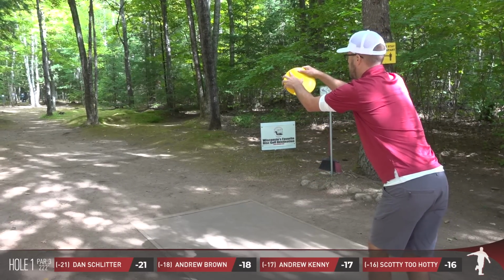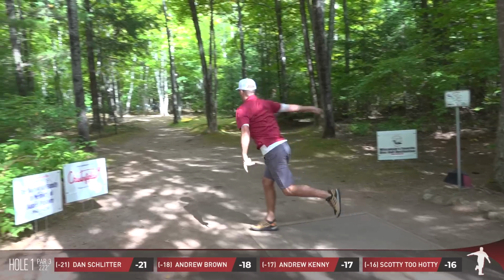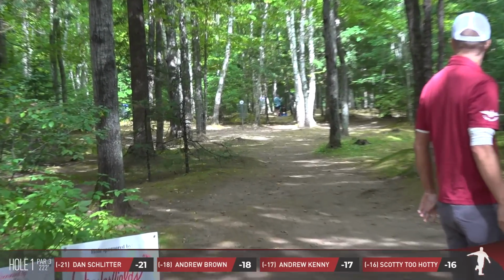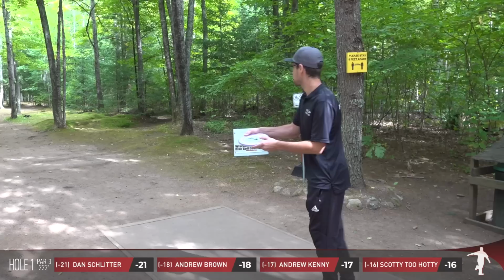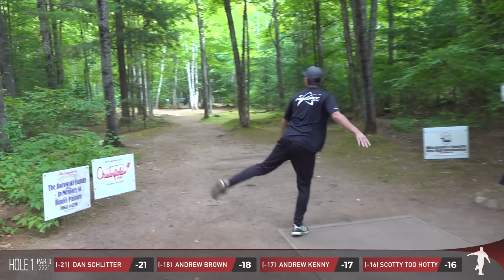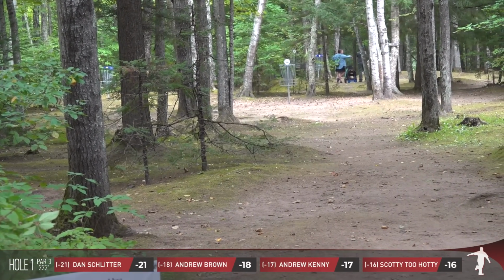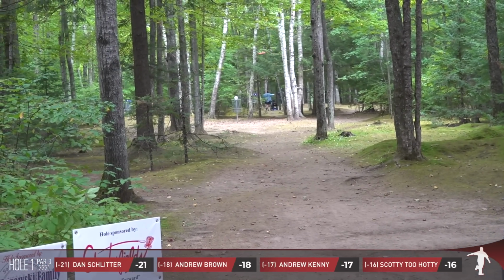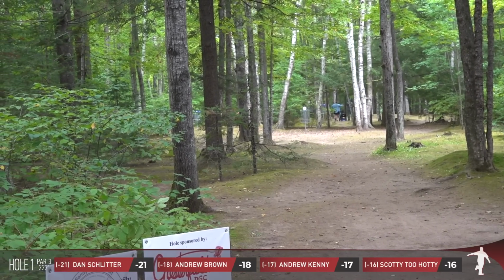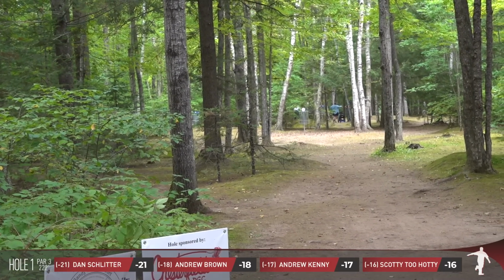Sandy Point now has more than 50 holes permanently in place. So whatever your competitive spirit is feeling, you can go after. And you're seeing a blue in of a basket off to the deep pin position. In fact, they call this layout the Walleye Blue layout. And that's Scott Burtard. Scotty Too Hotty, otherwise known as.